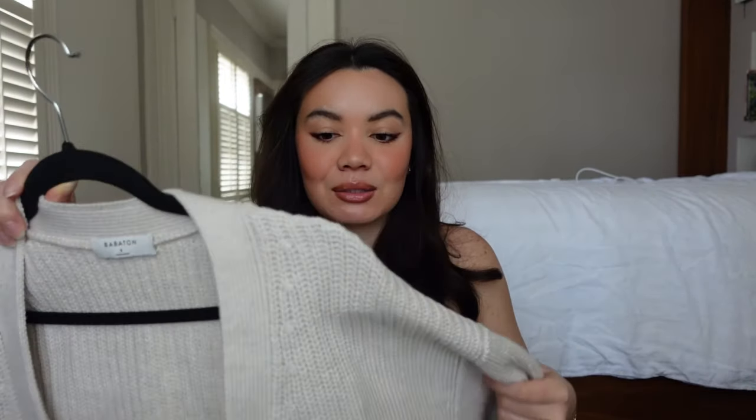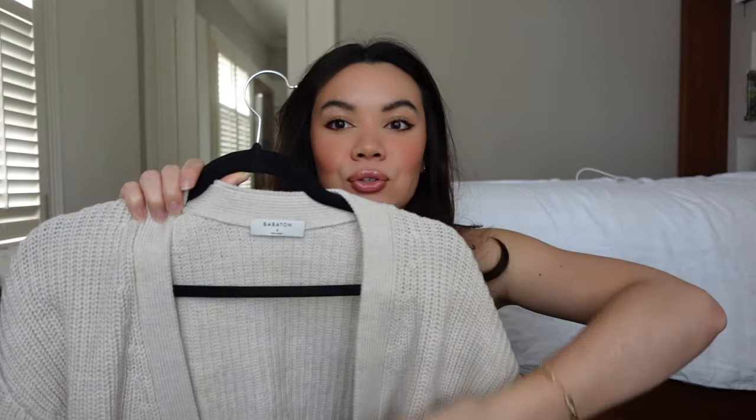Now, it says the color is heather birch. On the website, this is a lot more warm toned than I think it actually is. Normally, in my opinion, heather birch historically used to be a lot warmer than it is now. This is a very, very light gray, like truly a birch gray. And I'm okay with it. I think for a neutral kind of cool tone, it's great.